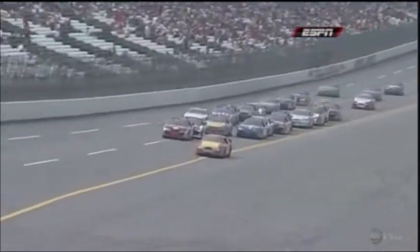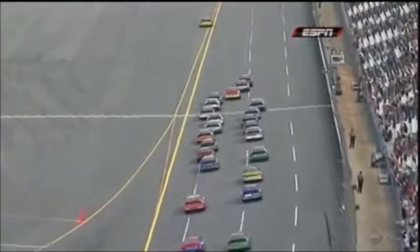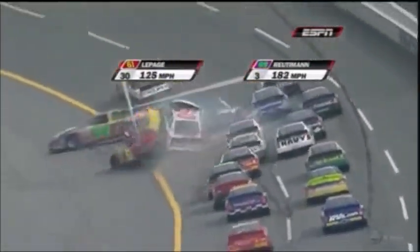See the intensity level coming up on these guys. We saw Mike Wallace look like he was going below David Rudiman right here, but they ran up on a slower car. Wow. Right. Man. That's Kevin LePage's 61 that Carl Edwards went up across the back of. And then it all broke loose behind him. Car slipping and sliding. Kelly Byers involved. Brad Keselowski, watch again.